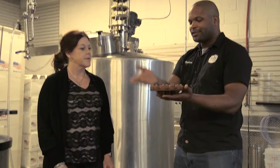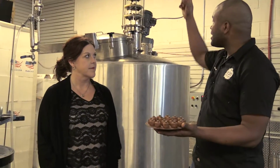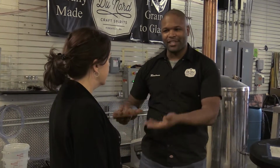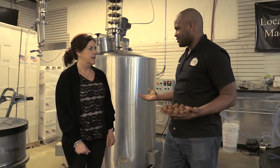As that vapor travels up, it's going to condense at the top and flood this. Then the next vapor coming through is going to get cooled just a little bit. And when you cool it that little bit, the water, which is less volatile than the alcohol, is going to condense out faster than the alcohol. So there's more alcohol on top than there is on bottom. That's technically a distillation.